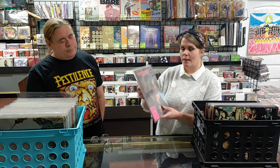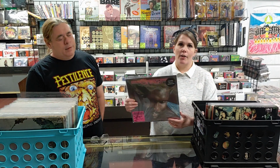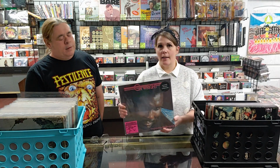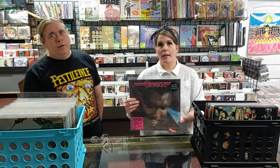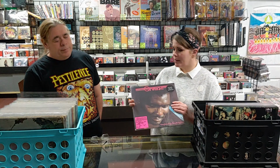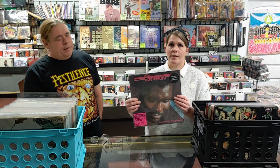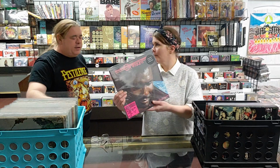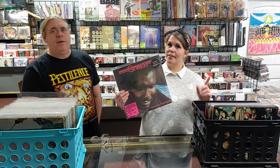O.V. Wright, Into Something Can't Shake Loose. This one is a reissue of an amazing R&B soul album. We're really playing a lot of O.V. Wright, and so we've been selling it a lot. So it's really fun to introduce people to maybe random artists that maybe got overlooked over time. And after you check out Geater Davis, check out O.V. Wright. Geater Davis first, and then O.V. Wright.